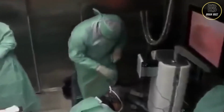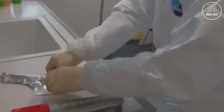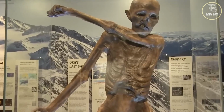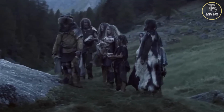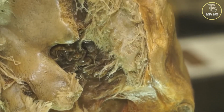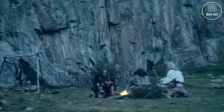These revelations are just the beginning of what ancient DNA can tell us about the genetic legacies of long extinct species and their influence on the genetic makeup of contemporary humans. The Denisovan discovery is a perfect example of how ancient DNA is reshaping our understanding of human history. What once seemed like a puzzle with missing pieces is now slowly being put together, revealing a far more intricate and interconnected story of human evolution than we could have ever imagined.